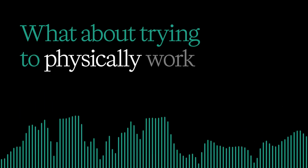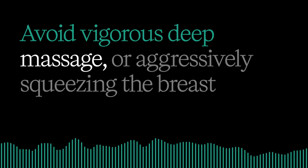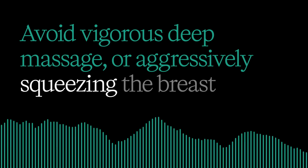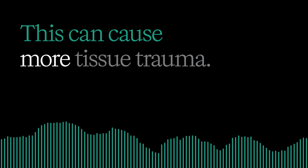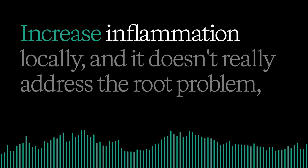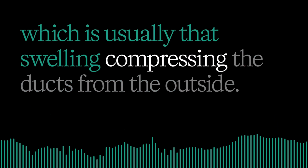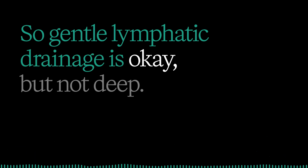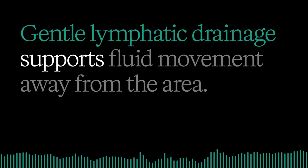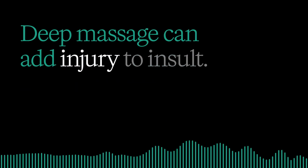Okay, what about trying to physically work out a blockage, like deep massage? Avoid vigorous, deep massage or aggressively squeezing the breast tissue trying to get rid of what feels like a clog. This can cause more tissue trauma, increase inflammation locally, and it doesn't really address the root problem, which is usually that swelling compressing the ducts from the outside. So gentle lymphatic drainage is okay, but not deep forceful massage. Correct. Gentle lymphatic drainage supports fluid movement away from the area. Deep massage can add injury to insult.